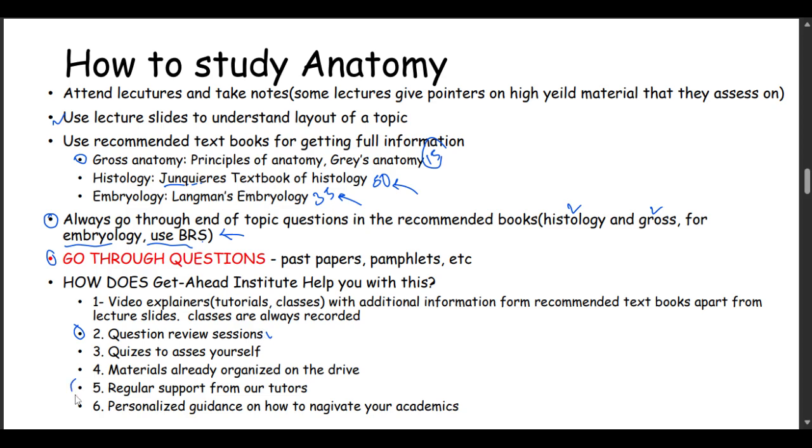And then there's regular support from the tutors. That means that anytime you message the tutor, they get back to you as soon as they can. If you're studying and you're stuck somewhere, you need help with maybe a particular concept, they'll be glad and ready to help you with that. And then personalized guidance on how to navigate your academics. This is, of course, another additional advantage we offer apart from just the general support. We just try to narrow it down to you specifically as an individual. How do you navigate your academics? We tailor everything to you. We narrow it down to you and we help you in that direction. That is how Get Ahead Institute, in a brief summary, would help you.